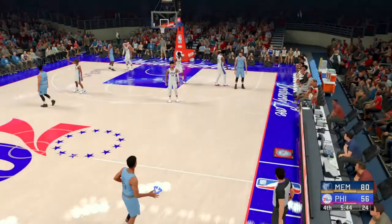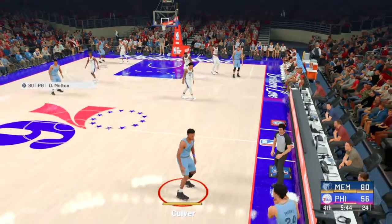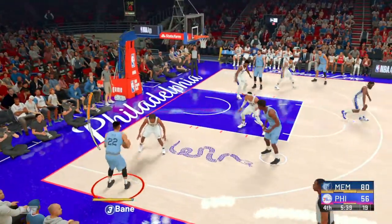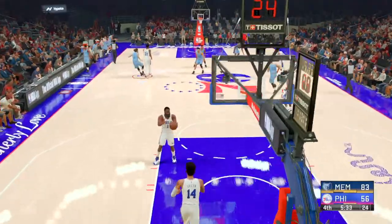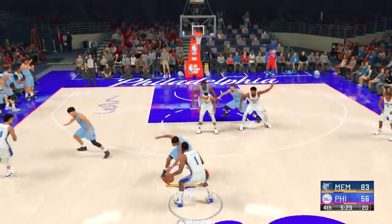So Memphis going with almost an entire new group here. Adams, he's checked in for Brandon Clark. Jackson comes in for Anderson. Brooks checked in for Williams. And it's Bane in for Conchal. Bane for 3. Trains the three-pointer. And certainly they are not hesitating, letting it fly from deep here in the second half.